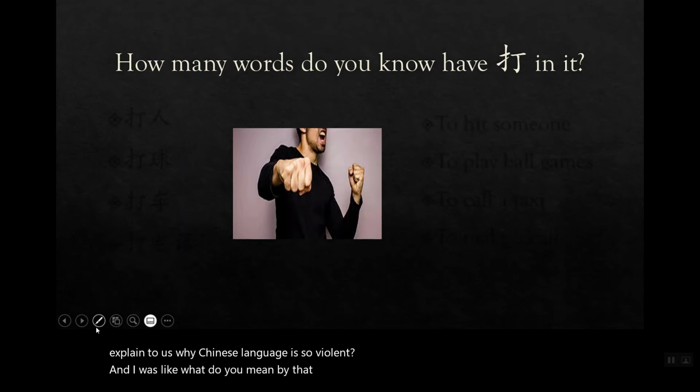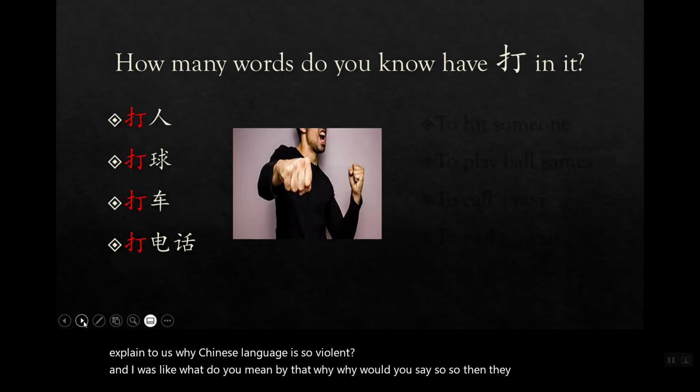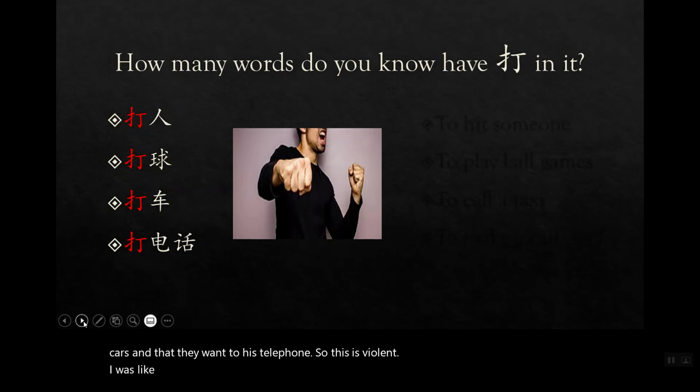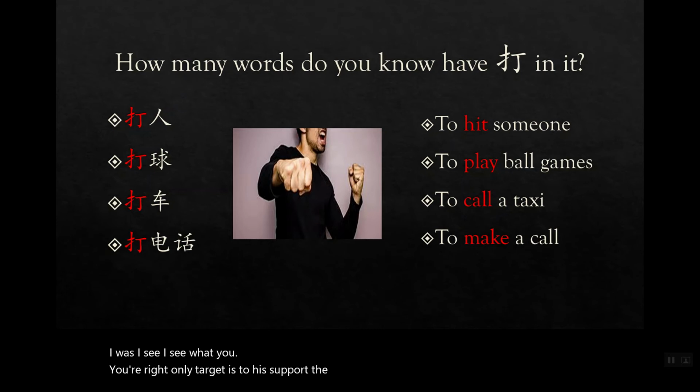So then they show me, Catherine, we've learned da, right? So you have 打人, hit people, 打球, hit balls, 打车, to hit cars, and 打电话, to hit telephone. So this is violent. I was like, oh, I see what you mean. But actually, you're right. Only 打人 is to hit someone. The rest is not.